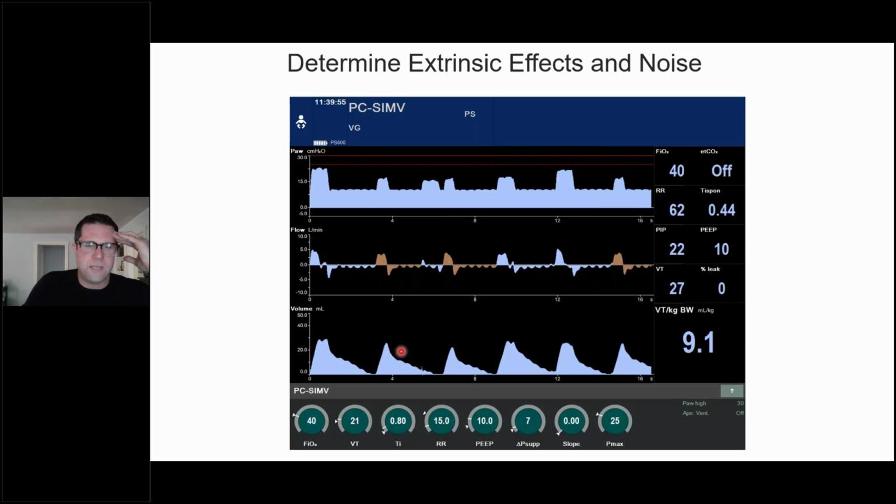And so you can even see this in the volume waveform where you get these little jagged bits. This patient obviously had a very active precordium on ECMO, low lung volumes, and not too low, but nonetheless, the patient had a very active hemodynamic component. And so if you start to see a lot of regularity in your waveform, that could be the result of the heart and not necessarily the lung.